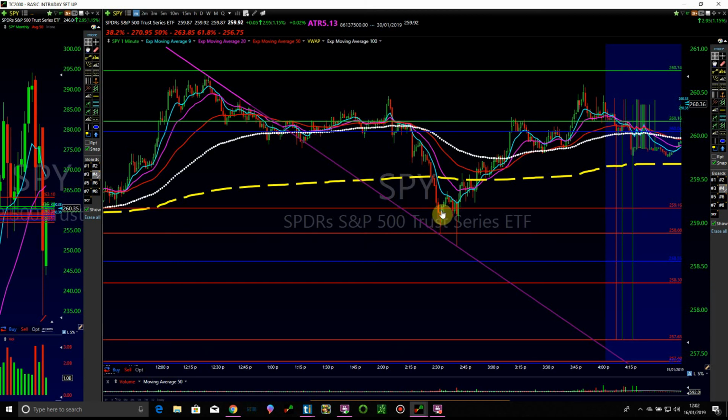Big buyer's candle. I think the majority of us took off quite a lot of puts at this point. We'd done well on it. It was a good trade. Covered some here, left some to run. Then we get a second push down, but can you see here, there's no reason for it to fail.